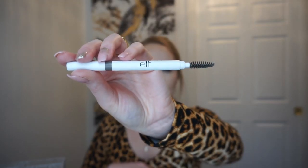This is an e.l.f. brow pencil. I don't use brow pencils, so I feel like this was probably just something that got thrown in a gift or something and I never used. I have a bunch of earrings in here that I forgot about, so maybe I should go through those because I will probably wear some of them.